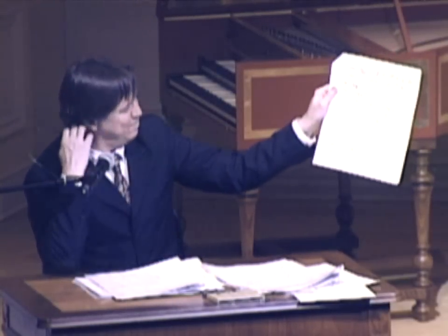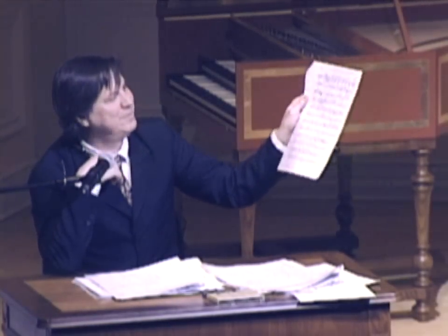And also one of the very famous pieces that Landowska recorded in the 50s, which was a remote transcription of the Air Grave pour deux Polonais from Les Indes Galantes, and here it is in her manuscript copy, which is different from the version that we actually have of that piece from the 18th century.